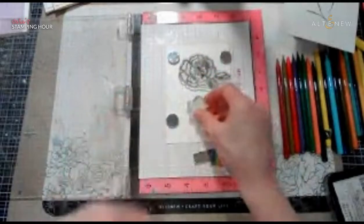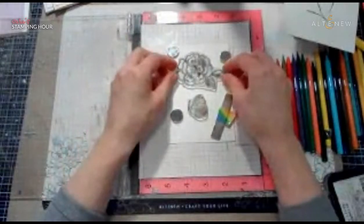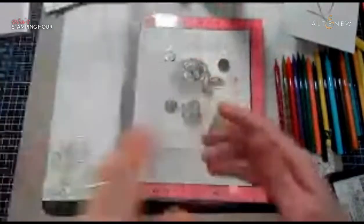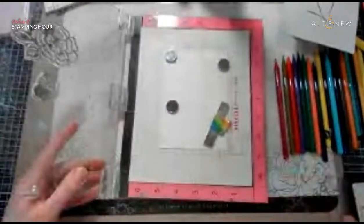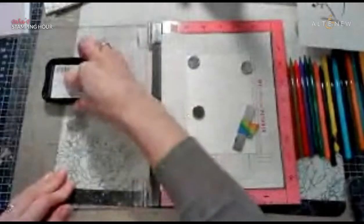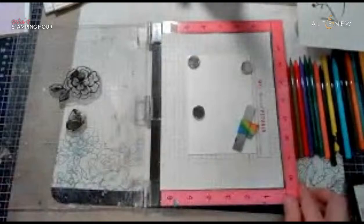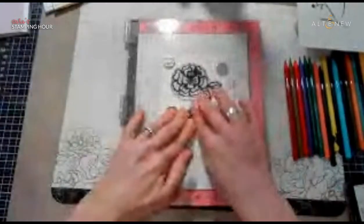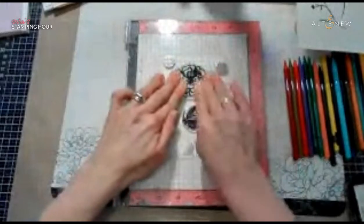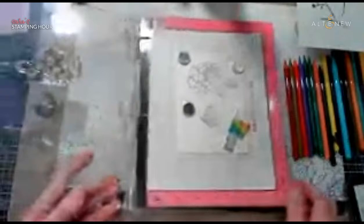I know I want to die cut them, so I'm not too worried about where they go on my paper, other than that there's enough room around them that I can get my die on there. So of course there are coordinating dies to go along with this set that just make everything so much easier. What did we do in the days before coordinating stamp and die sets? We did a lot of fussy cutting, didn't we?